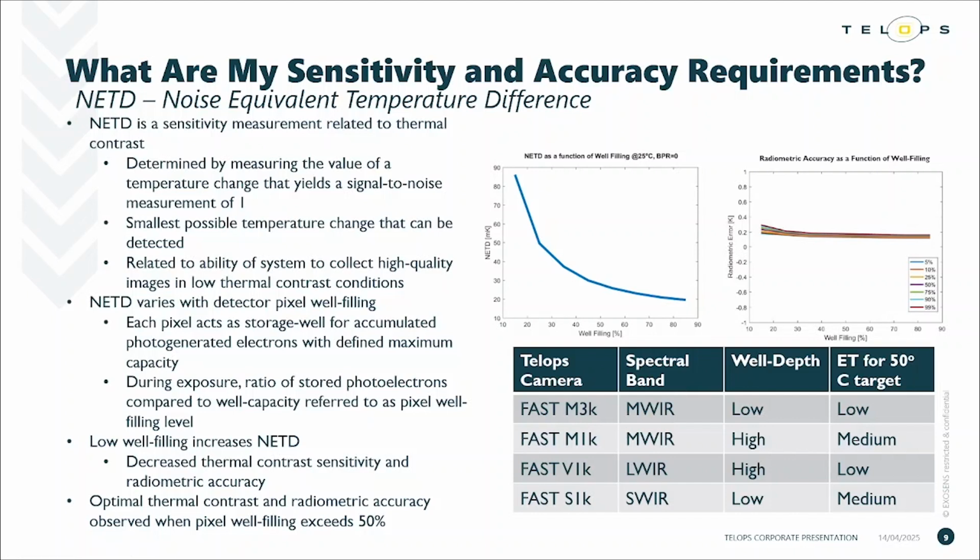Next up here, we need to consider our sensitivity and accuracy requirements. So when we talk about system sensitivity, the most common performance metric that you're going to come across is noise equivalent temperature difference, or NETD. NETD is often given in units of millikelvin, and it describes the temperature change that's required to yield a signal to noise ratio of 1. This is the technical definition, but I often find it easier to consider NETD as the smallest possible temperature change that can be detected by the system.